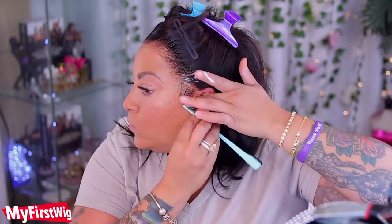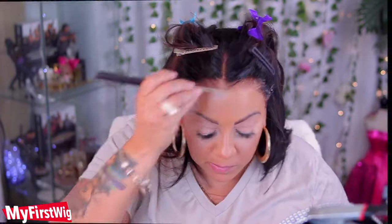You don't need any with a My First Wig. But each person has their own preference. So if you want to put baby hairs on your unit, by all means, go ahead. And now while I let the product dry, like the sculpting foam, I'm just going to put on my melting band and I'm going to style this unit.